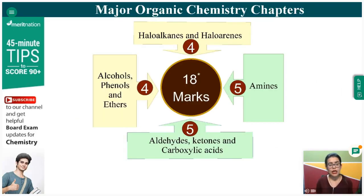Okay, now the next thing is again, ours lovingly organic chemistry. Okay, all of us love this chemistry, organic chemistry, right? Now, in organic chemistry, you are having haloalkane, haloarene, alcohol, phenol, ether, amines, aldehyde, ketone, carboxylic acid. You can see the weightage.